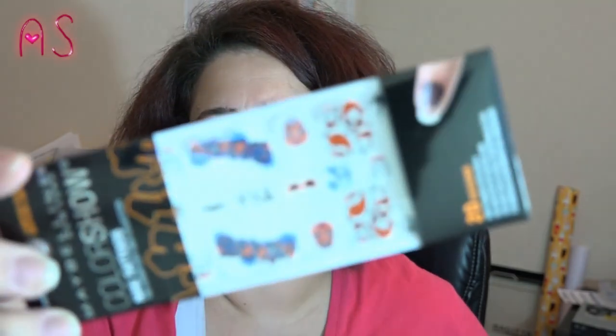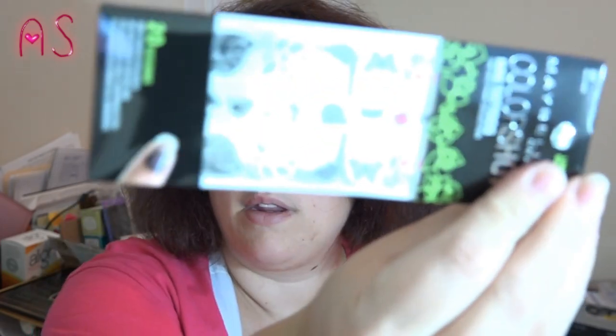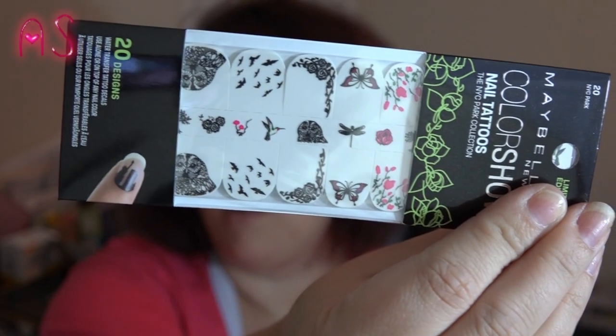I picked up some nail tattoos by Maybelline Color Show. And y'all have seen these in other people's hauls. This is the Asia Downtown Collection. This one is the Skyline Collection. I love this one. It's so pretty. This one is the Lower East Side Collection. This one is the NYC Park Collection. I love it because it's got the dragonfly and the owl. And then this one is the Financial District Collection.